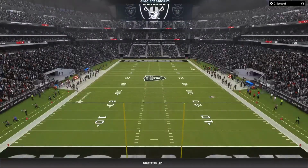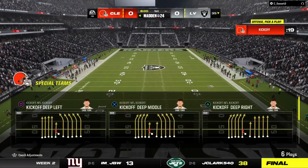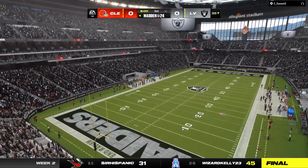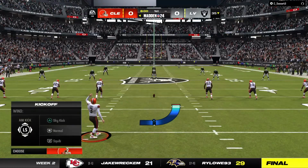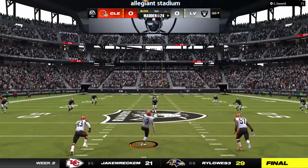City's biggest attractions, Allegiant Stadium, opened back in 2020. Today, after a topsy-turvy opening weekend, it's on to week 2, and we've got a good one here, as it'll be the Cleveland Browns taking on the Las Vegas Raiders. And we are underway at Allegiant Stadium.